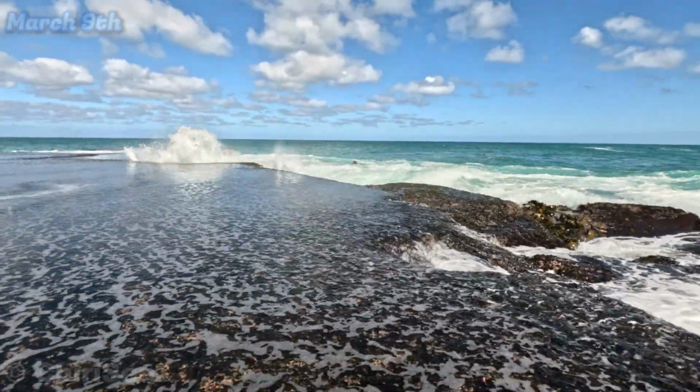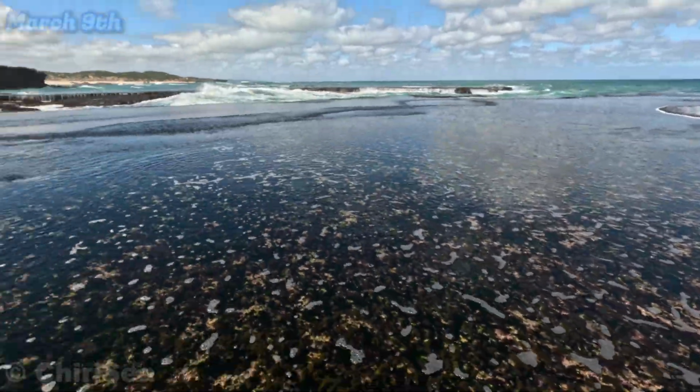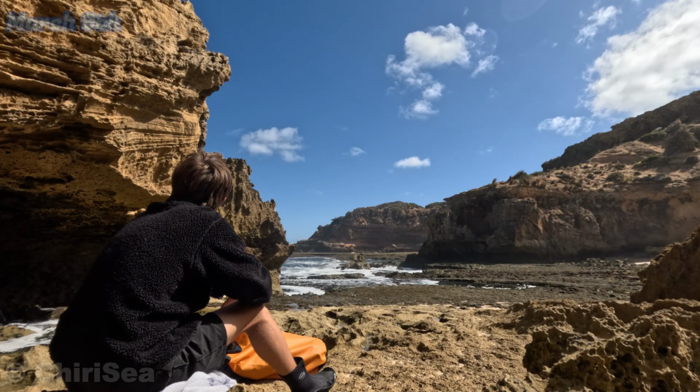Heading out further, I just remembered the massive set that took me by surprise before and told myself no. However, I gathered my thoughts up and decided it's best to come back. Today was also going to be the deciding factor whether I'm going to come here again, or today was good enough, and I've decided I'm going to come here again, but it's going to be on a nice tide. It's not going to be when it's wavy.